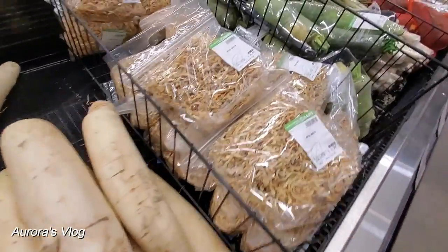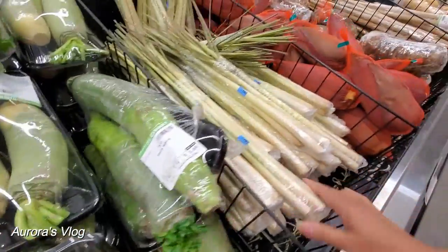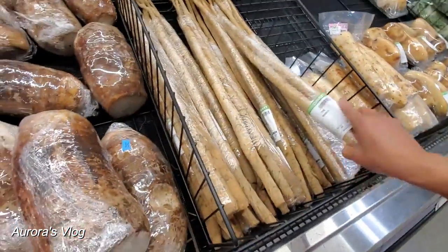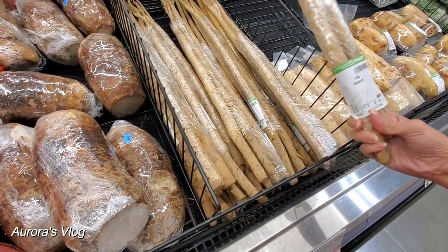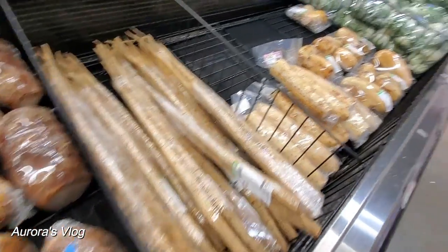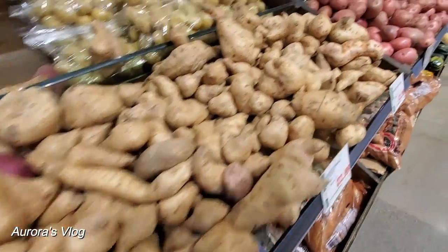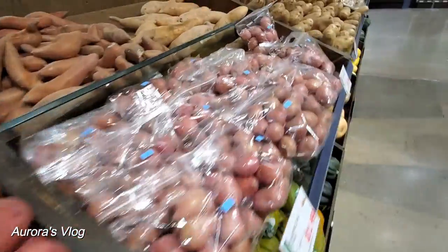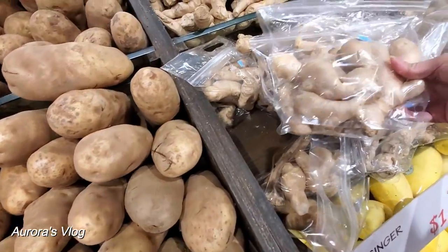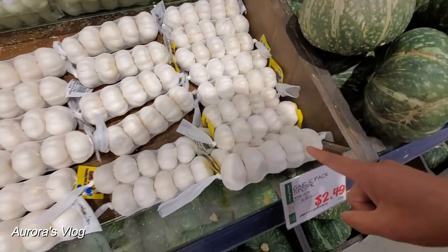Daikon, dried radish, interesting. What is this? Green radish, lemongrass, banana flower, call this heart. Malanga, burdock. Oh, look, $1.29. What do you do with burdock though? It's like you have to boil this and drink as a tea, kind of. Lotus root, purple sweet potatoes, baby potatoes, yum, Idaho, oh, ginger, $1.49 a pound, white garlic, this is $2.49 a pack, wow, that's like 99 cents only in Mesa.